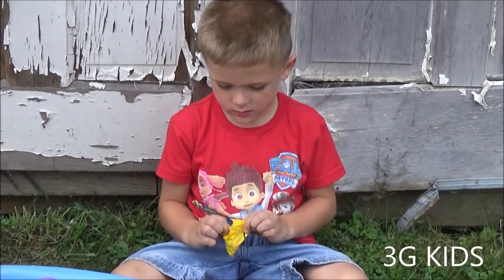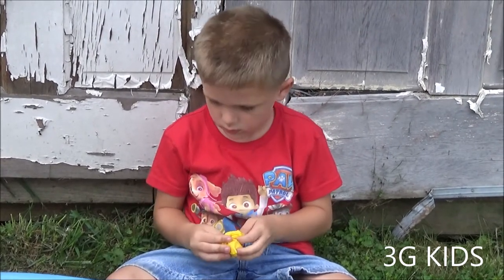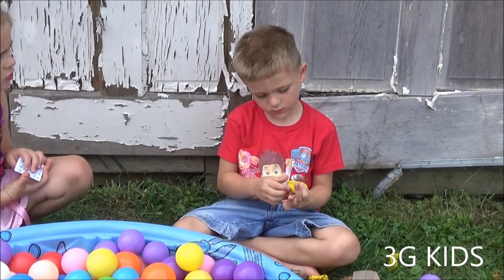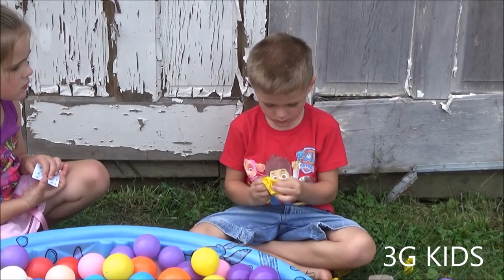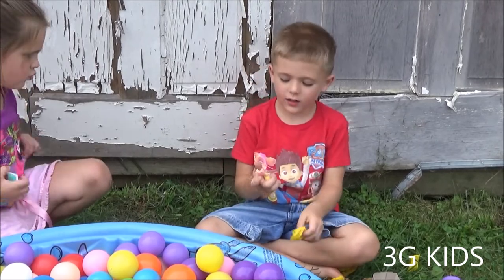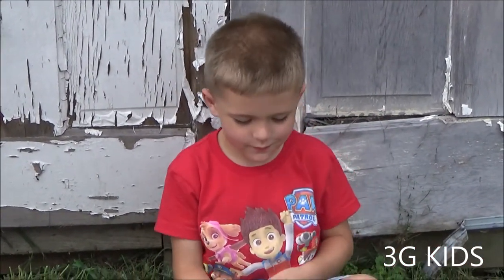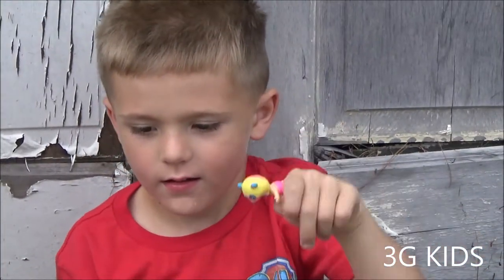Where's the scissors? Thank you. Please don't cut the baby yet. Look at me. A little rainbow panda. Let me see. I'm sure you can switch the hat. Can you hold it up so I can see it, please? I can do one of those. Let's see.